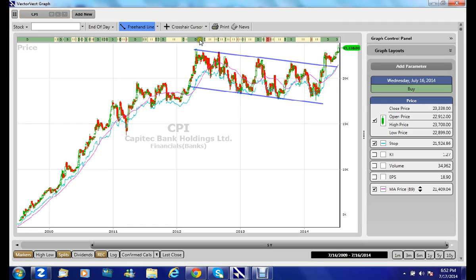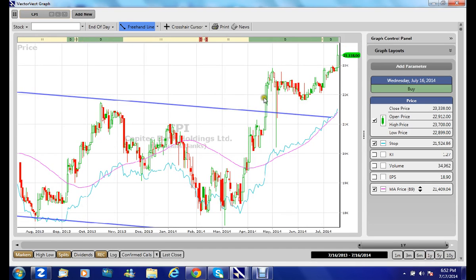Had a very good day yesterday. It'll take a while to get through these old tops, but I think that looks really great. If we blow it up a little bit to the last year, we can see the market came back to that old top just there, and has now moved up the page very nicely. So I think that's going to be a good winner for us.